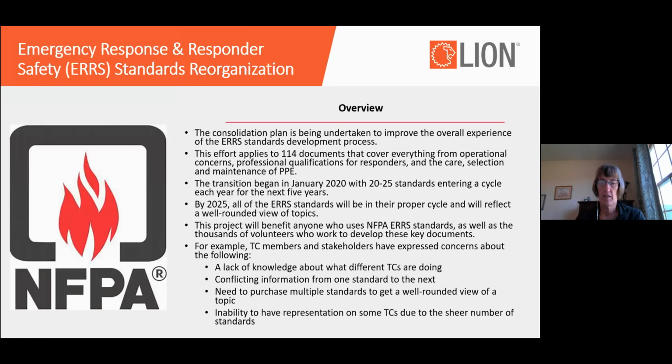I too wanted to spend a couple minutes talking about standards updates. And one of the things in terms of the NFPA 1975 standard related to station wear is that NFPA is undergoing what they're calling this ERRS, or Emergency Response and Responder Safety Standards Reorganization. And part of this project, they are consolidating several standards into one standard, creating basically bigger books based on work hazards. So they're taking many of their standards. The transition started in 2020 and continues through 2025.